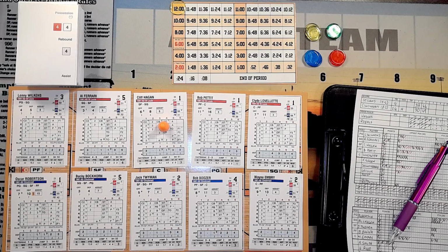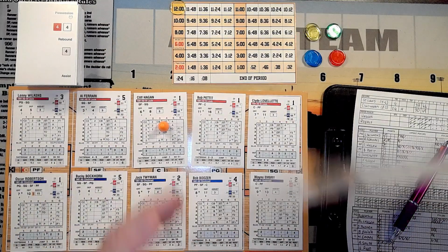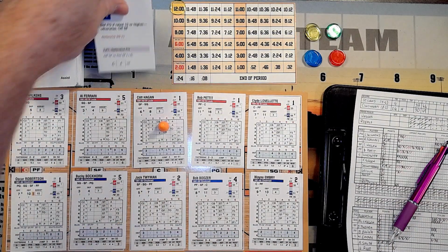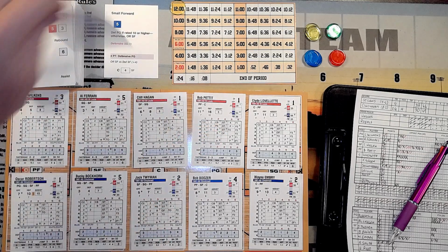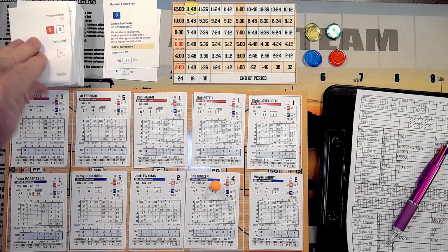So we start off with a jump ball. We've got Lovellette versus Embry, and Lovellette is a 2, Embry's a 3. So 1-34 goes to the home. And here we go. That's a 26, so Cincinnati wins the jump ball. Possession goes to the power forward. Boozer will start off with it.